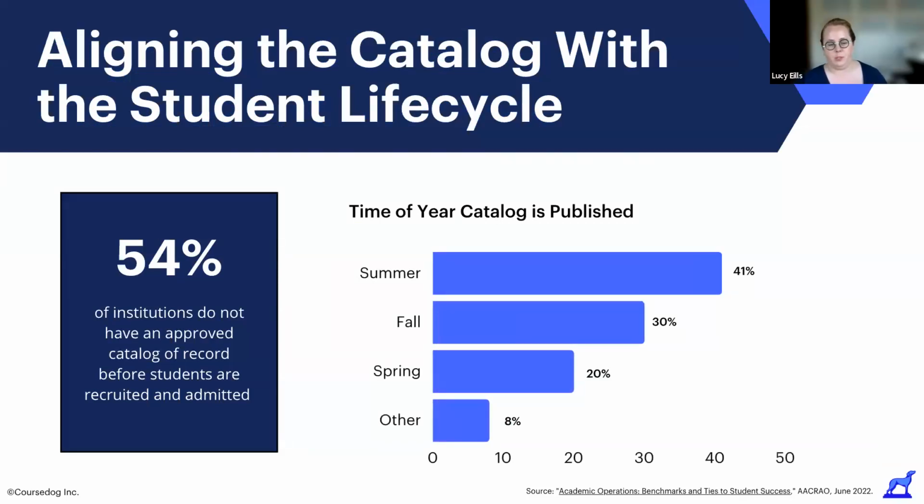Yeah, absolutely, Bridget. I'd like to shift gears a little bit here and talk about how we align the catalog and curriculum processes to really make sure students always have the most current information. Really, we want to ensure that students always have the most up-to-date information, but of course, as we even saw in our recent poll, that doesn't always occur.